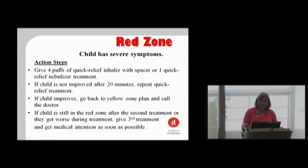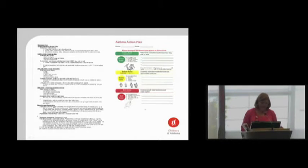You can take your portable quick relief with you as you travel, but you don't want to have your child in the red zone more than 1 hour without them either improving by giving their medicine and then talking to your child's provider, or them not improving and you seek urgent care. This is serious when you see these red zone symptoms.